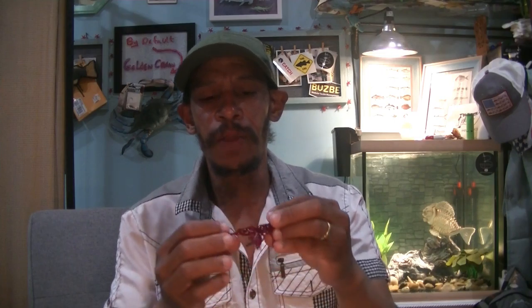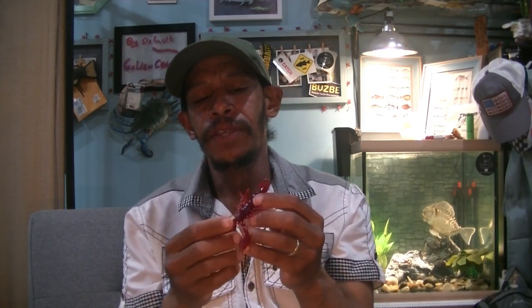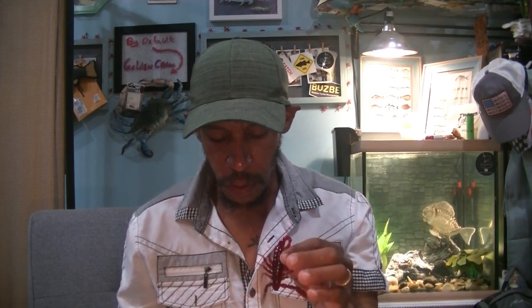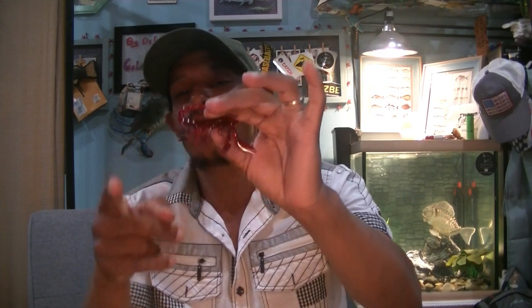These are really cool soft plastics. They're poured, flat poured on the bottom. You can rig these up a whole bunch of ways, Texas rigged or what have you. And the cool thing is, if you put this on and rig it right, you can curl this tail over and clip it onto the hook point. And then this bait becomes a weedless bait using this tail as a weed guard.